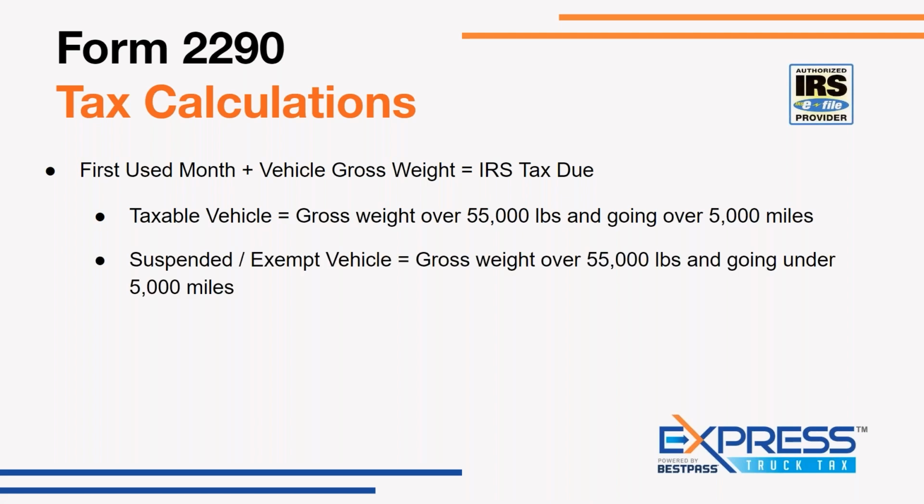Now, a question we get a lot is, what does this mean, suspended vehicles? A lot of times our clients think that means the truck is not in use. And that's not what this means. This means that the vehicle is over 55,000 pounds, but it's going under 5,000 miles. And so suspended or exempt might be those local trucks that are still semis, they're still over 55,000, but they're local. They're not running over 5,000 miles during the tax year.